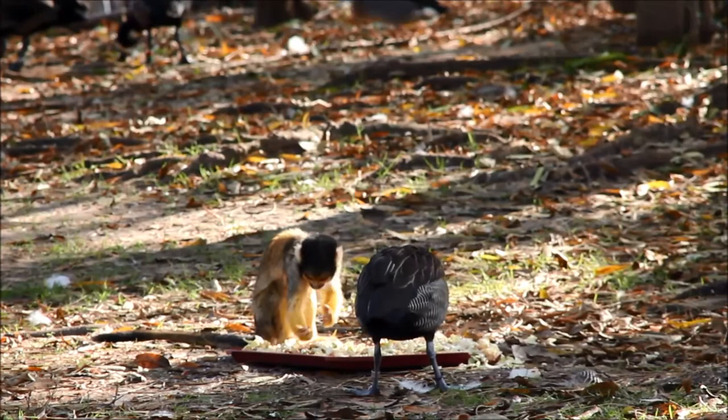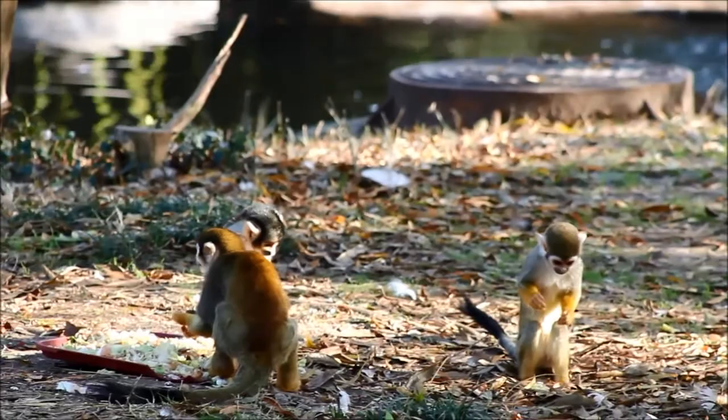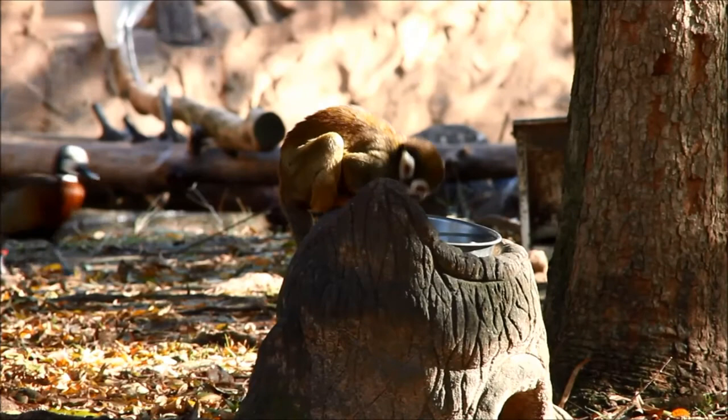This little squirrel monkey seems to be sharing breakfast with our ducks. Since our little primates don't have any predators here at the zoo, we sometimes find them on the ground.